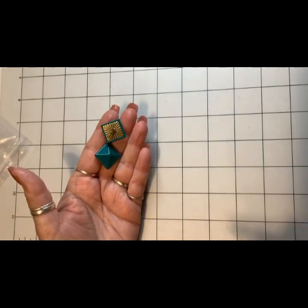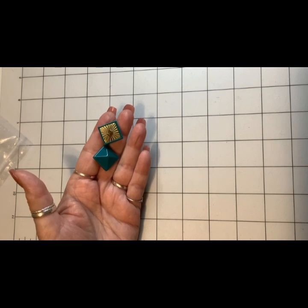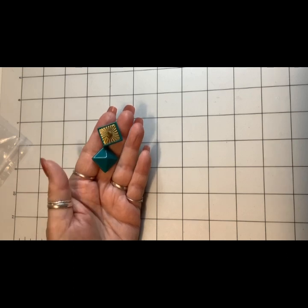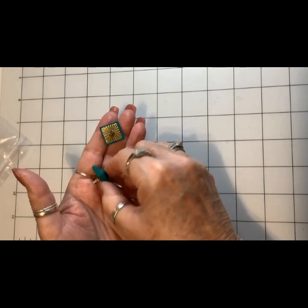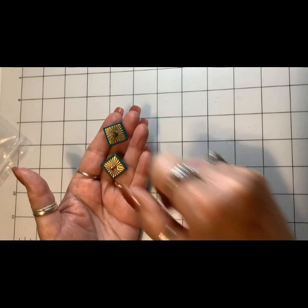Yves Saint Laurent. These are... I actually found these about 6 years ago. I found them online, and I can't find them anymore. I have no idea how much they're worth now, but I have studied. I went through about 40 pages of earrings earlier. These, I think they have the original backs on them, even. The little bullets.